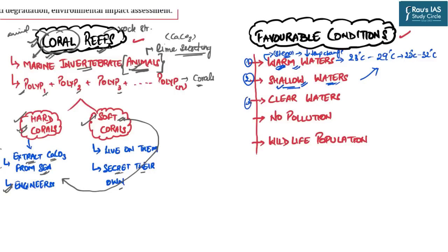The third important thing is clear waters. Because of the excessive sedimentation or presence of dust particles or molecules in the waters, they can clog the mouth of the corals, and that is how the corals will begin to die. So that is why clear waters are required, and those waters should be in between the purely fresh waters as well as purely saline waters. Excessively fresh or excessively saline waters, both are harmful for corals.